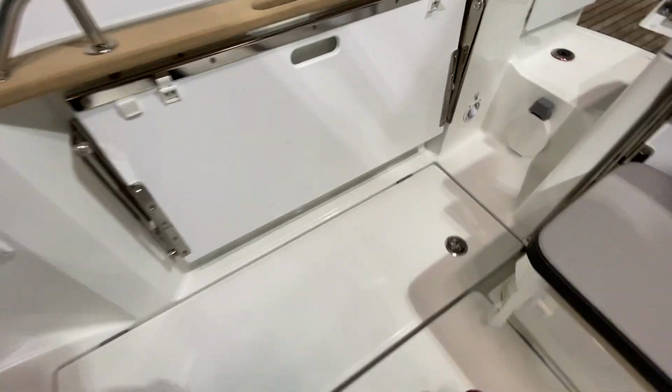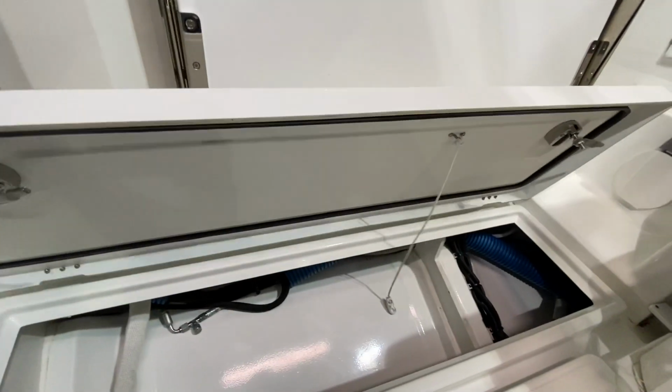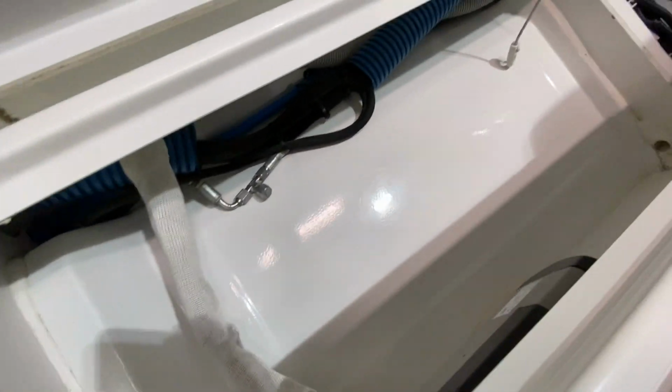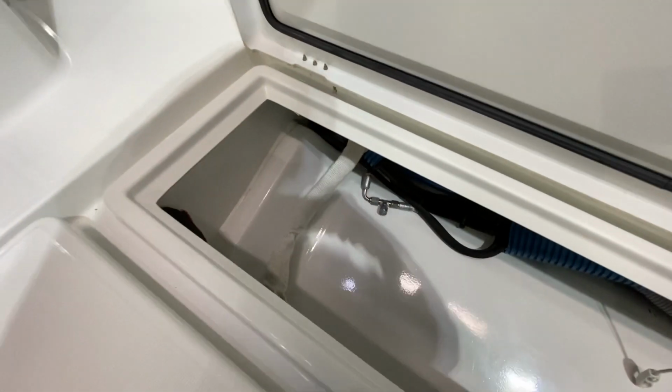And then finally, we've got this locker on the starboard side. Again, it's lockable as well. And you've just got room there for storing all sorts of bits and bobs, fenders, dock lines, that sort of stuff. And your actual heater unit itself lives in there. So that's your Webasto heater unit.